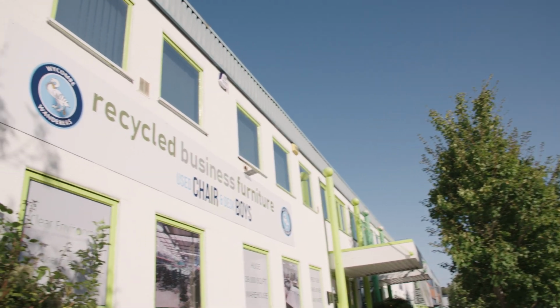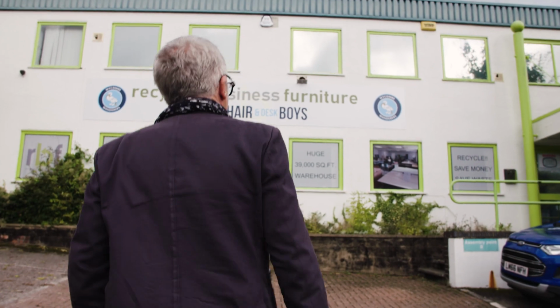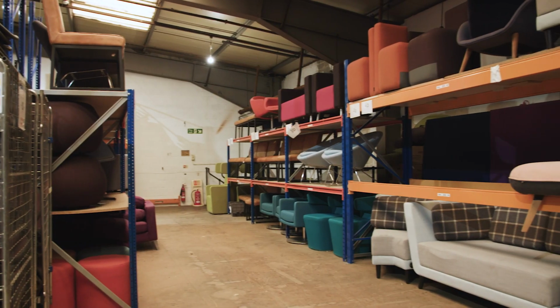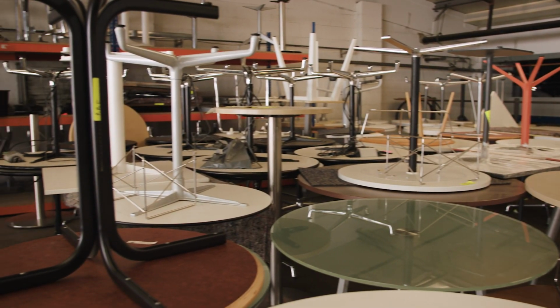We're here today to visit Clear Environment, the completely sustainable office clearance furniture company set up by Richard Real in 2003. When you change your office and everything gets chucked in the bin, these are the guys that come and get it.